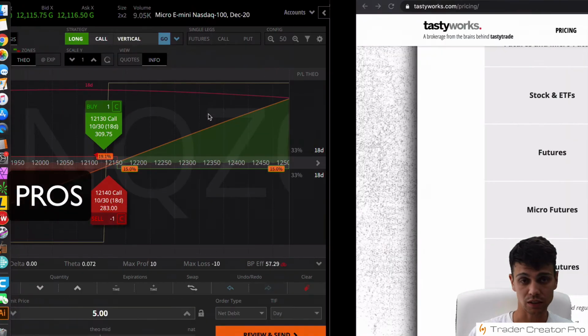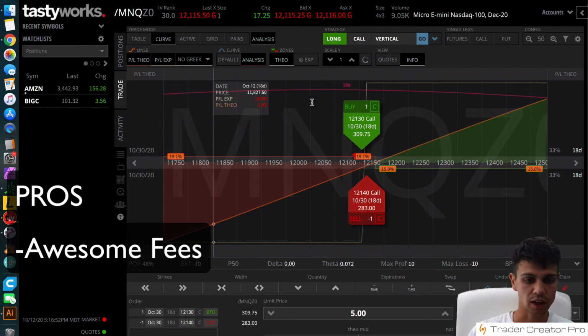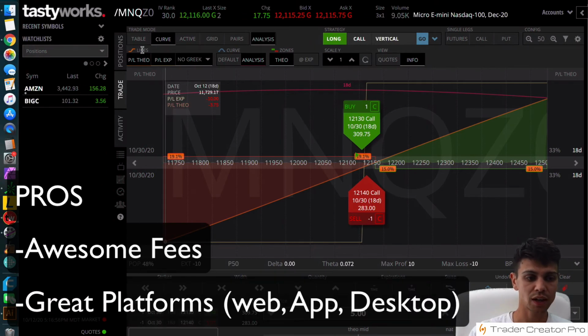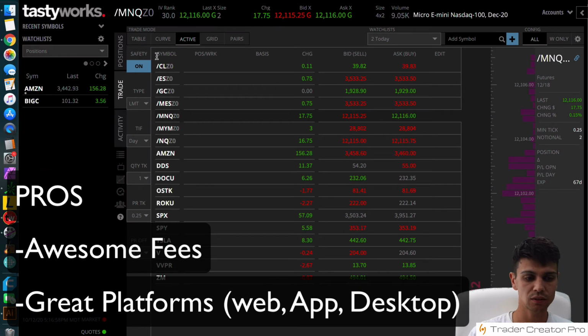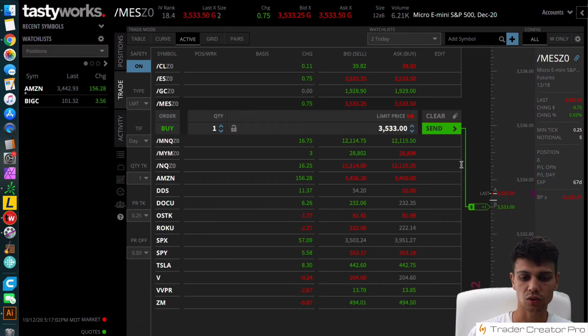So the pros of TastyWorks. First, their fees. So this is awesome, options fees. Second, they have decent futures fees as well. And I like the trade tab right here under active. If you want to buy any of these, I can just click right here and create an order like this. So this is on the desktop version. You can get in and out pretty quick using this.